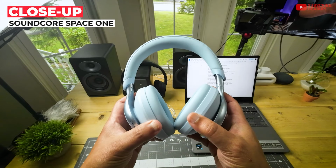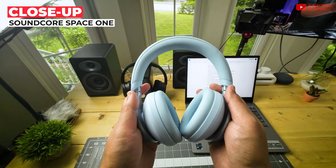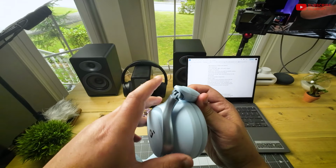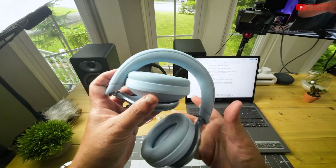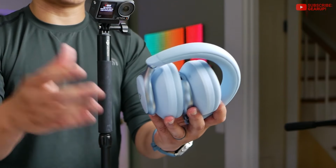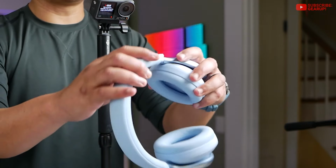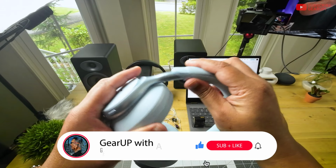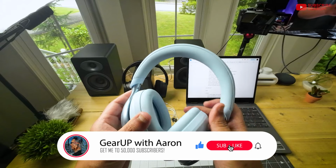This thing is built really nice for what it is and for the price too. It's mostly plastic. Even the hinges, for those of you who care about longevity and such, you can see right there, it is plastic as well. It does fold down pretty small, so if you just want to throw this in your backpack, you can do that. There are 11 dots on the headband. I counted. It's kind of strange. Usually it's 10, but it is 11 for what it's worth.